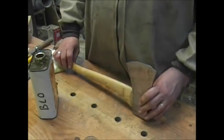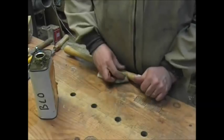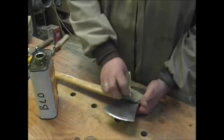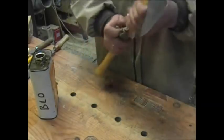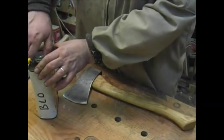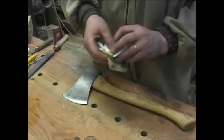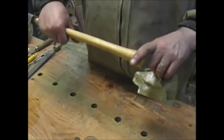I just gotta grab my maker's mark and fire up my torch and... Let's drop that sharp axe on my foot. Actually, it didn't. I'm just kidding. Okay. Now, let that sit for a minute. Suck up that oil, and then I'm going to put my maker's mark on it. I'm going to figure out where I'm going to put it. I'll put it on the end there, or just here somewhere.